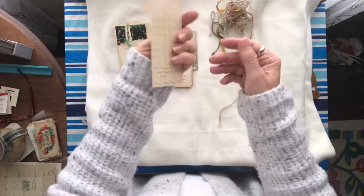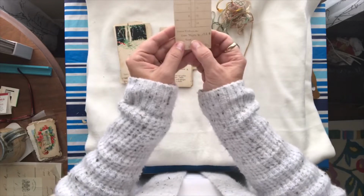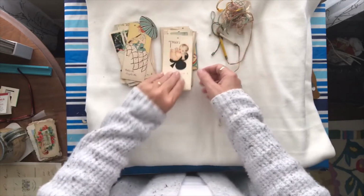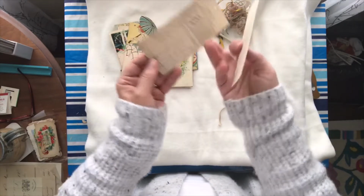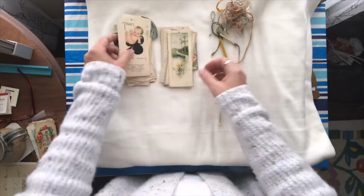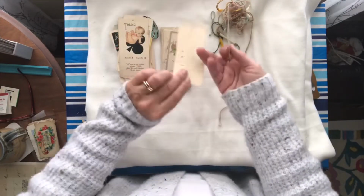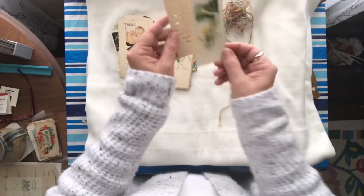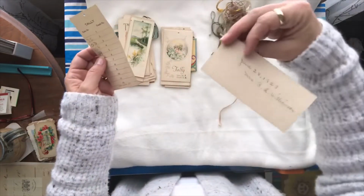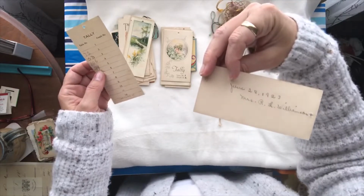That one was really cute. There it is. Velma, March 6, 1924. So some of them had 1923. I think that was the oldest one. Now this was 1920, January 5th, 1920. And they're all from Velma. So Velma must have kept all hers. June 28th, 1923.